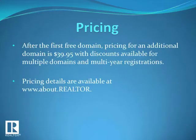After you've gotten that first free domain, if you're able to get one of the free domains, the pricing for an additional domain is just $39.95, and there are discounts available if you choose to have multiple domains or multiple year registrations. If you'd like additional information on the different pricing structures, you can go to about.realtor.